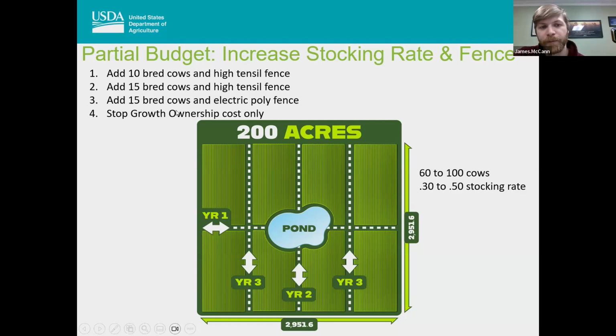Year 3, added 15 more bred cows and added electric poly fence. So year 3, now it divided it up into 8. And year 4, now you've paid for everything, installed everything, you're at a new stocking rate.